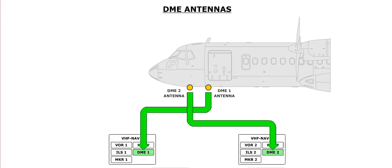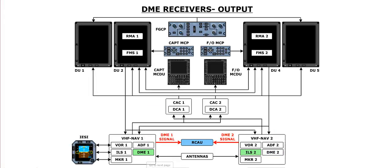Unlike the ILS and VOR receivers, each DME receiver has its own dedicated antenna. The DME antennas are located under the forward part of the fuselage. The DME receivers supply information to the RCAU.